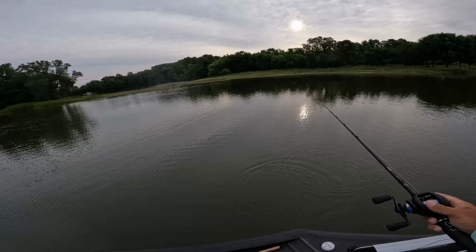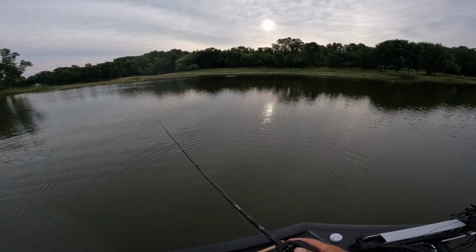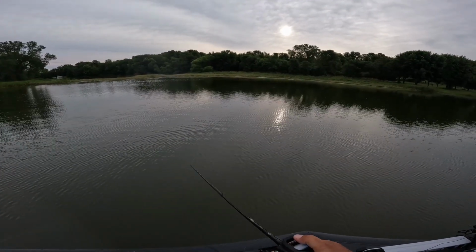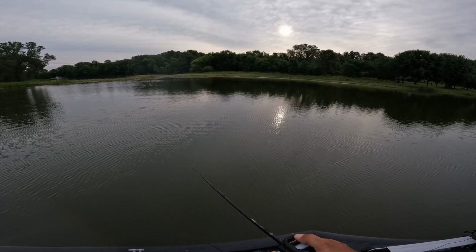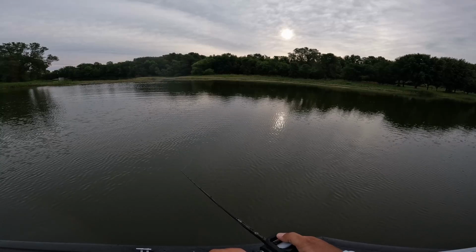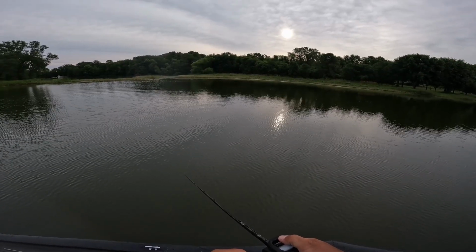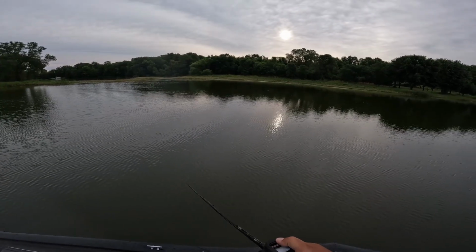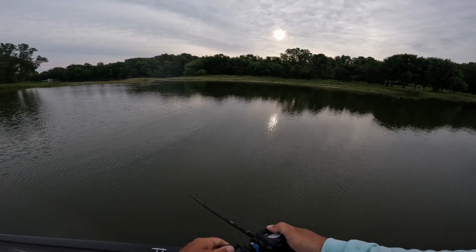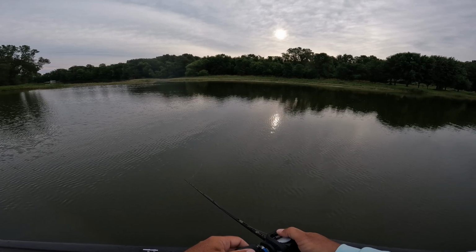I think they're already back in this little pocket, tucked in there. Truthfully, with the way everything was being hit, I did not expect this to take this long to get a fish. But then again, maybe it is color. Maybe it is color.